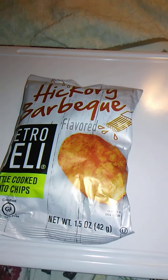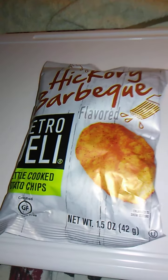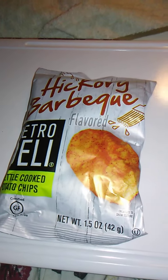These being kettle chips, they're going to be a little bit harder to eat than, say, regular potato chips, but they will still be really, really good. They just take a little more chewing. So, anyways, let's get these opened up.